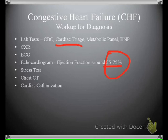Also, a stress test, chest CT, and cardiac catheterization. Many times, chest x-ray and lab work will suffice to diagnose congestive heart failure, which will then lead to echocardiograms and cardiac caths. Chest CT sometimes does not play a tremendous role in the diagnosis of congestive heart failure, because other means and avenues tend to do it equally as well.